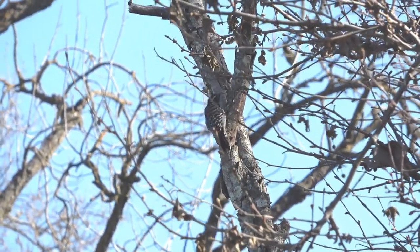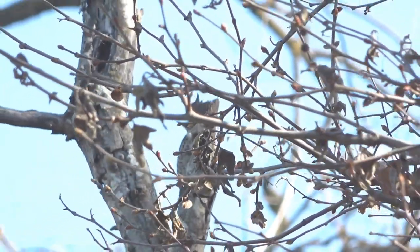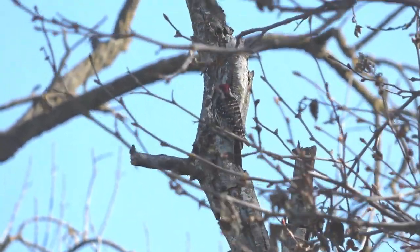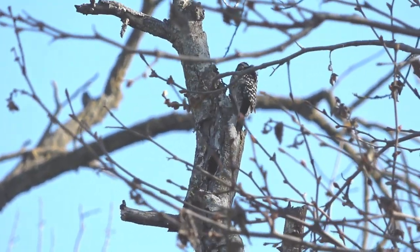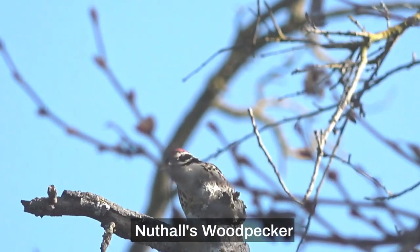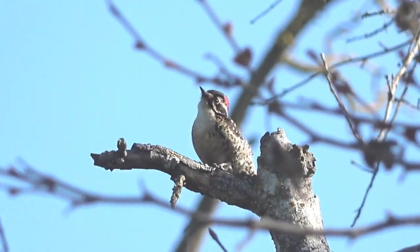Hidden in the branches of another tree is a small bird walking up and around a medium-sized branch, climbing to the top of the tree. It has a bright red cap, a chisel-shaped bill, and its face, wings, and body have black and white stripes. This area is the perfect habitat for this Nuttall's woodpecker because they live in oak woodlands and like to be near creeks with cottonwoods, willows, and sycamores, all trees found here at the park.